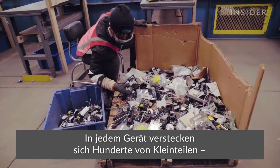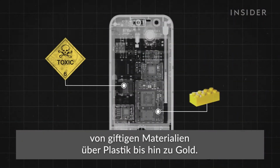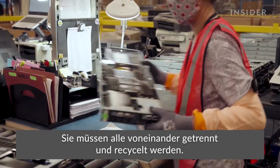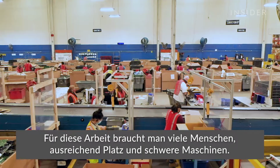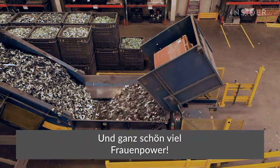There are hundreds of tiny pieces hidden in every device, from toxic materials to plastic to gold. And they each have to be separated and recycled individually. Such precision takes lots of people, space, and heavy-duty machines, with a good deal of feminine power.